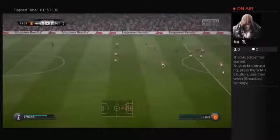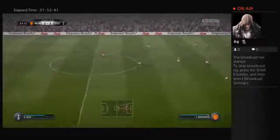Good position. They've worked this attack very well into quite a dangerous position now.